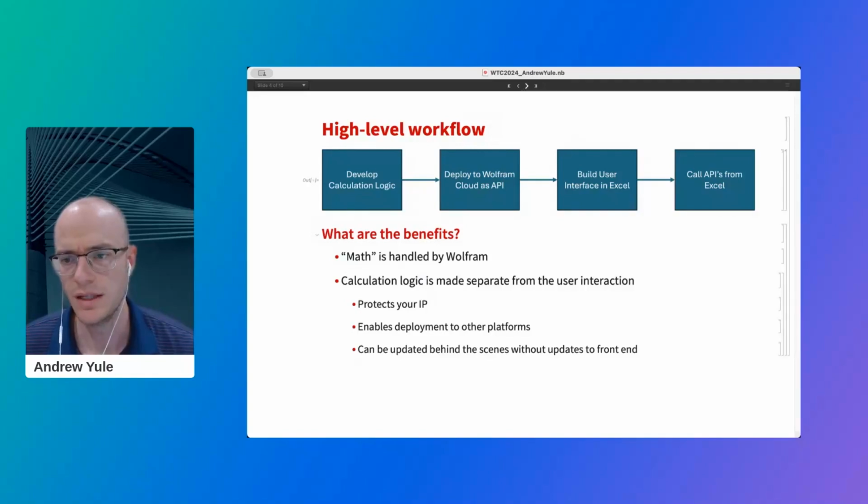So how do we actually bridge this gap? So that we can deliver solutions in a more basic platform like Excel, recognizing its strengths and its user base being so large, but still ensure that we're using technology where we can write solutions to differential equations or create and deploy machine learning models, and things like that, without having to necessarily do that in Excel. And so this is where Wolfram, and in particular, the Wolfram Cloud comes in.